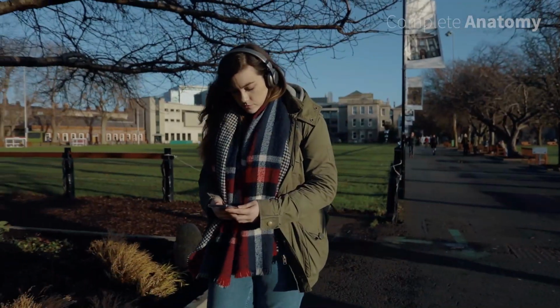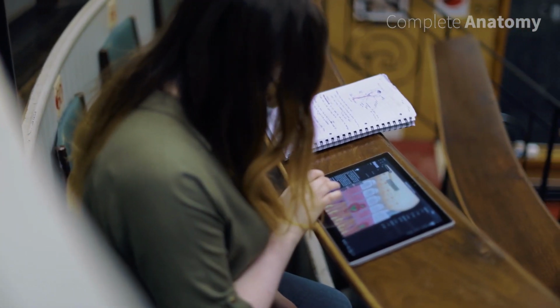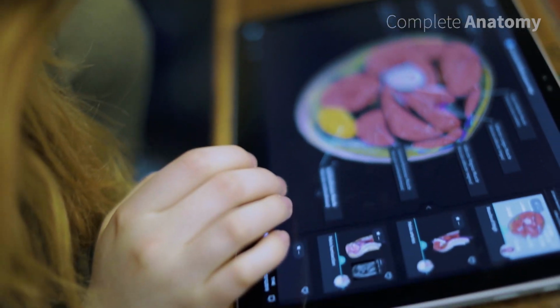Complete Anatomy is a lifesaver for me. It's helped me pass all of my exams. I have it on all of my devices and the accuracy is amazing and I love it. You should just get Complete Anatomy and find out for yourself. It's a no-brainer.